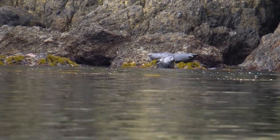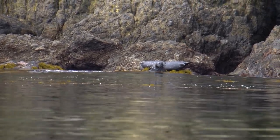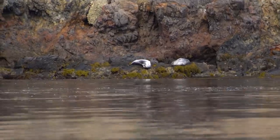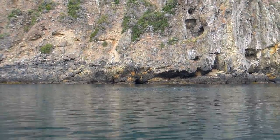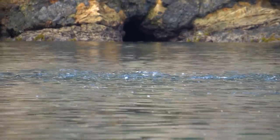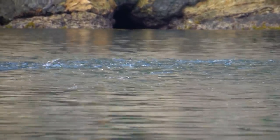I almost didn't notice this guy sitting over here. A couple little sea lions hanging out on the rocks. Got bait flicking out over here by the cliff wall. It's feeling fishy out here this morning. But I mean, look, even with the glare, you can just see perfectly down through the water. Really, really, really clear.